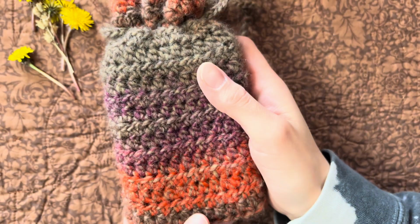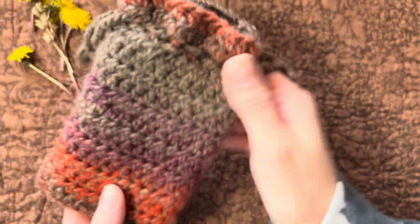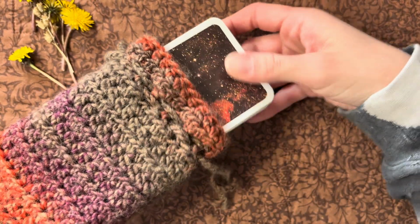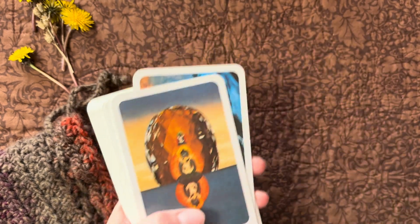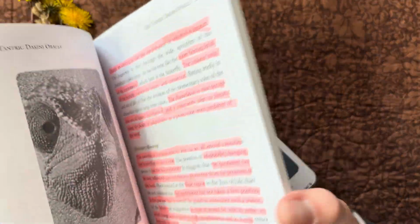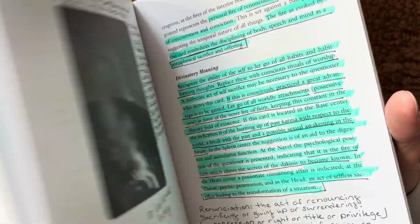Another deck that I've been working with a lot is the Tantric Dakini. Also, this beautiful bag was made by Maria Wessel. This is one of my favorite bags as well, and it comes in the perfect bag for my Tantric Dakini. So I love this deck, and I'm actually doing another study on this deck with the book, and I am starting to understand it more and more, but I just write all over it because that's how much I love this companion book.